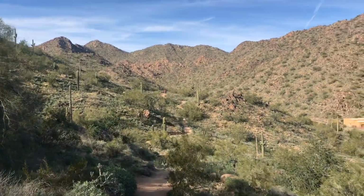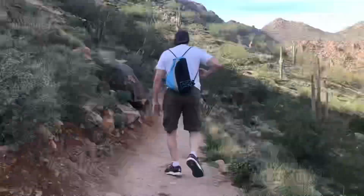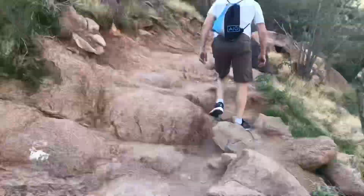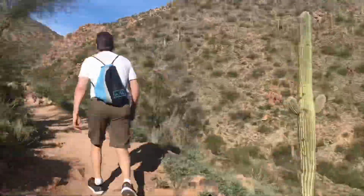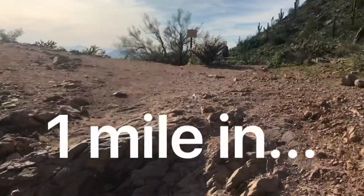Now, very quickly, you are into some beautiful scenery. This is January 2020, and I'm always amazed how much green there is in the desert. It's truly a beautiful area. Lots of green, saguaro cactus, and a great hike.